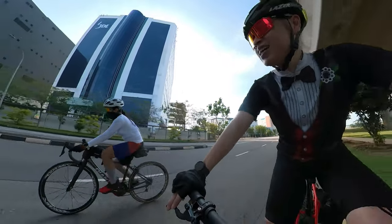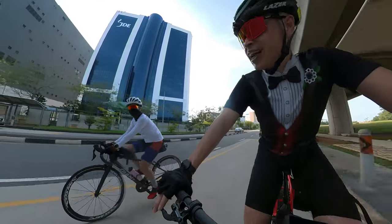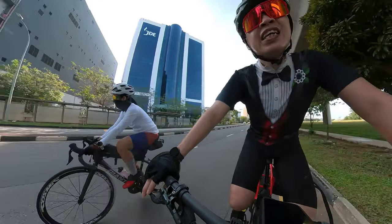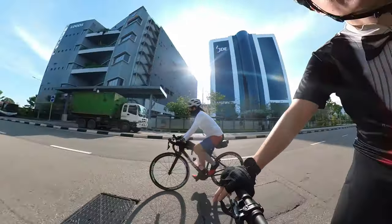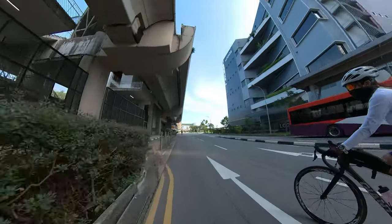Is it cheaper there? Cheaper to buy? Yes. Okay. You can even rent a bike there, you don't even have to bother to bring it. One day we go.